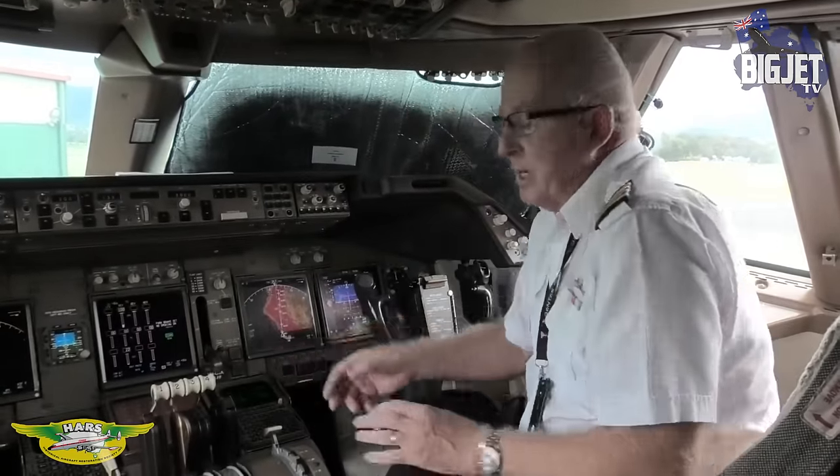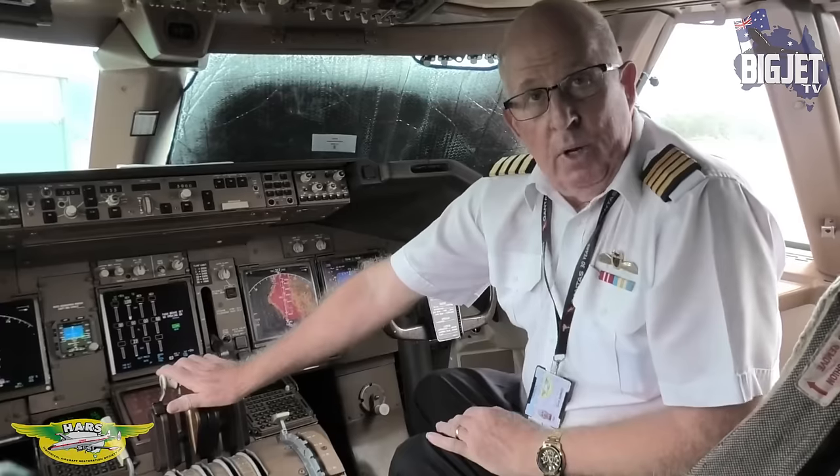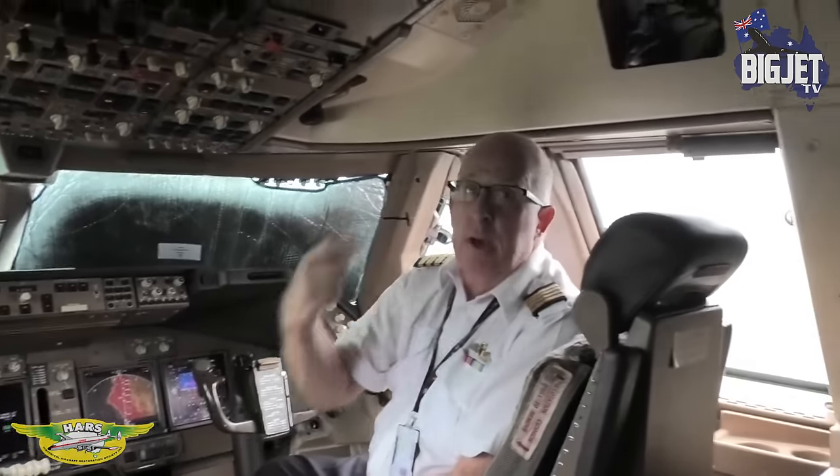If the FO is doing the takeoff, he or she will take their hand off the thrust lever, because the captain will have his or her hand on there till V1, because only the captain makes the decision either to stop or go, and that's the call, stop or go. Absolutely. After V1, you've got to be in your mind, go, go, go.